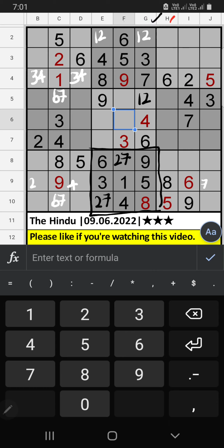Column H, column F, column D, we have 5. So 5 can't come in these cells. Then 5 is confirmed here. Column H, column J, we have 5. So 5 can't come in these cells. Then 5 is confirmed here. Column F, 5th row and 7th row, we have 5. So 5 can't come in these cells. Then 5 is confirmed here.